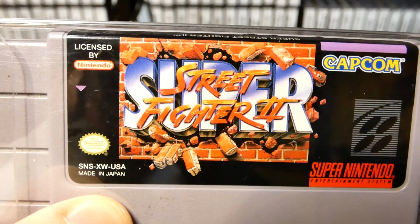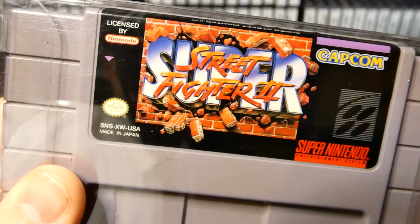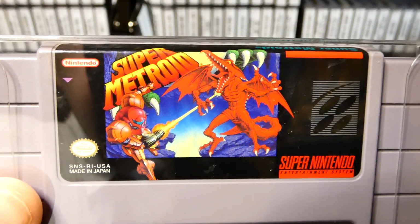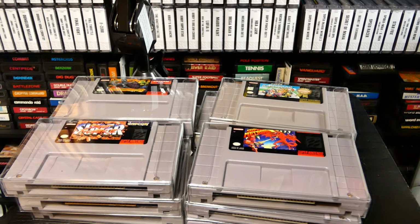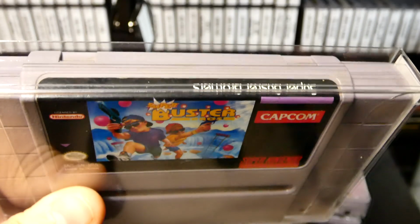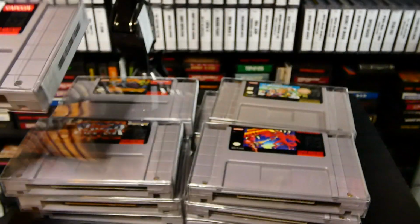And we have Super Street Fighter 2 for the Super Nintendo. Look at that. And I like how this smashes through the bricks right there. That's pretty cool. And then we have Super Metroid for the Super Nintendo. It's in pretty good shape. We have Super Buster Brothers. Is that correct? Yep. It's one game that I actually never really played too much, but it's made by Capcom.